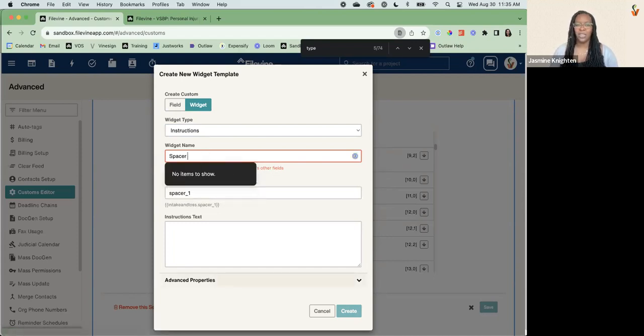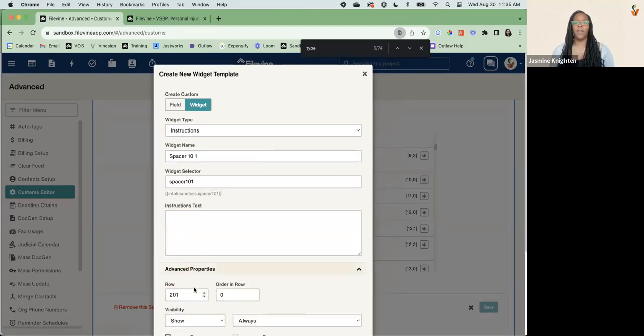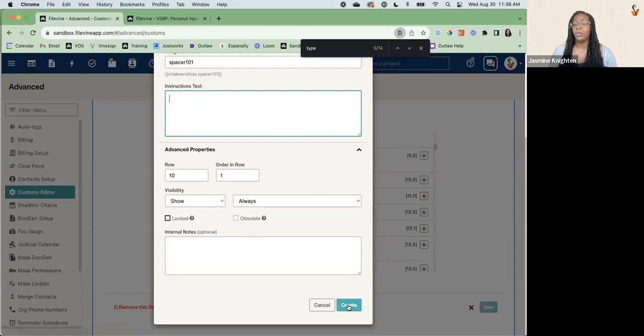I typically like to just name it with whatever row and order that I'm going to put it in. And then I'll go here and change that row and order there as well. Usually I do the row and order first because sometimes I'm really forgetful and then I have to exit out of this and try to remember where it needs to be placed. So you may just want to come in here, change this first, and then kind of add in the content up here. I'm not going to add anything into this instruction text box here. If I do, it adds it into the front end, but I don't want that added in. I just want a spacer. So I'm just going to do that. And then I'm going to press create.